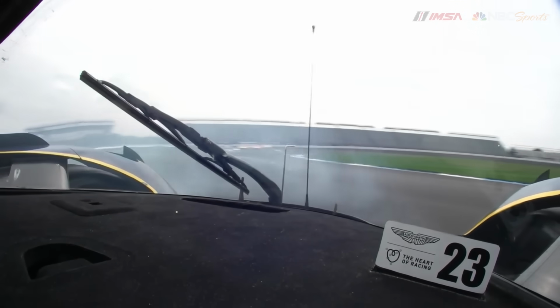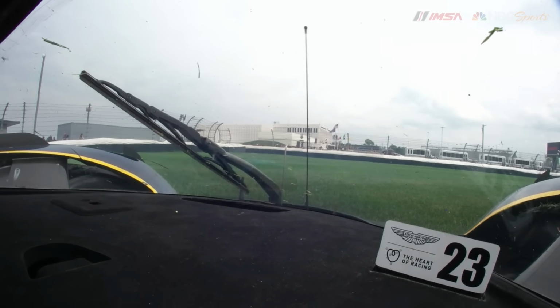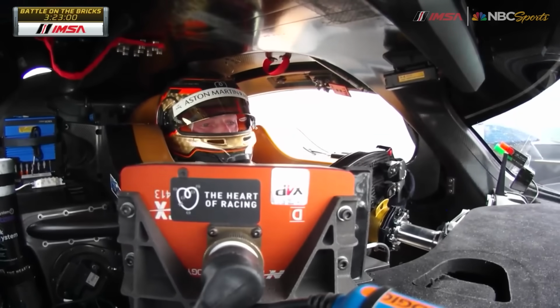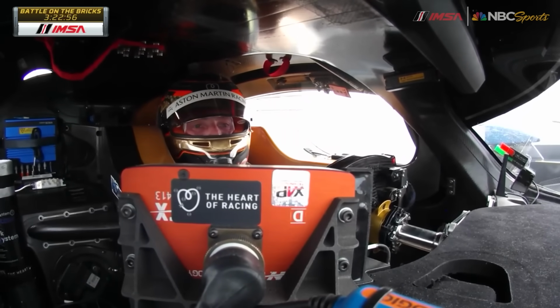Oh, just loses it on the brakes on the cold tires there. And boy, Dave, that really illustrates how tricky these things are on cold tires, even under warm tires. But I would have really encouraged DeAngelis there to leave a lot more room to the tire-swerving Ferrari.